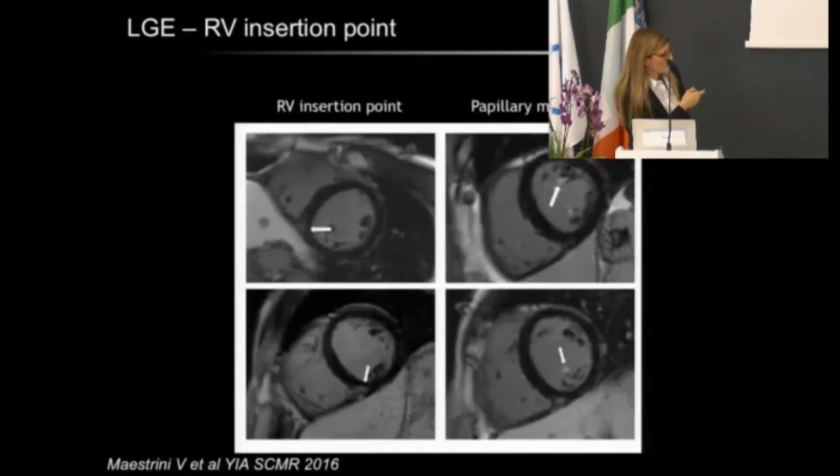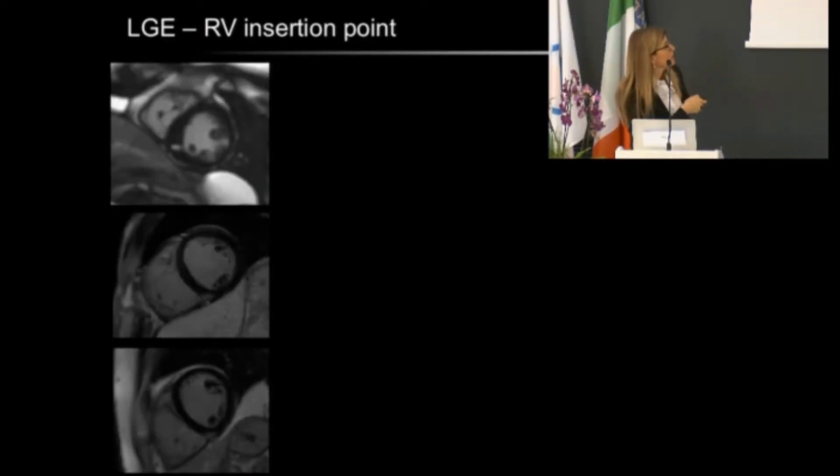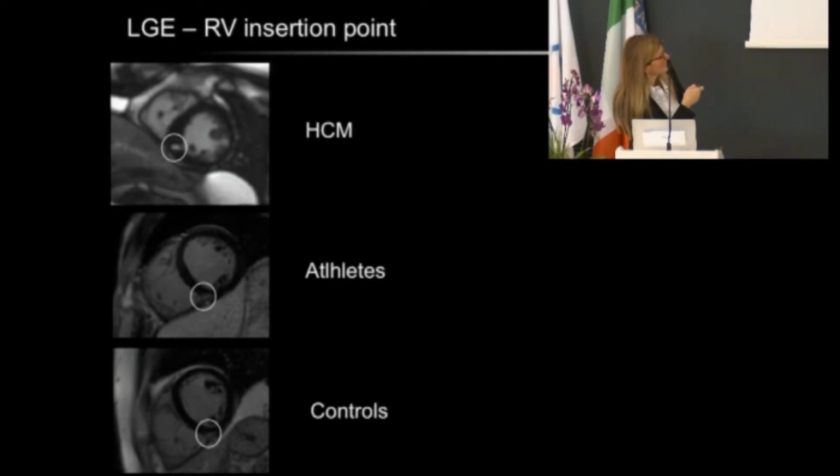And then we found another big proportion, almost 20%, that has papillary muscle enhancement. We don't know the clinical meaning of this. We need to find out, but it was quite common. If you look at this picture, you have 3 examples of an RV insertion point. The first one is an ACM, the second one is an athlete, and the third one is a control. But if you pay attention, you can see that in the first one there is an asymmetrical hypertrophy, while in the other 2 the geometry is completely normal. So if you have a normal ECG, normal geometry, normal function, everything is normal, and the only thing that you can find is a minor RV insertion point, you can be reassured.